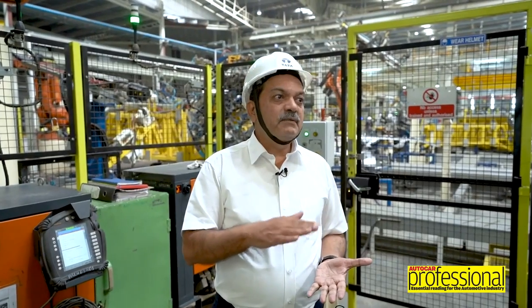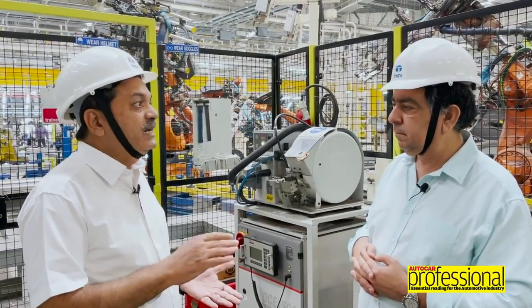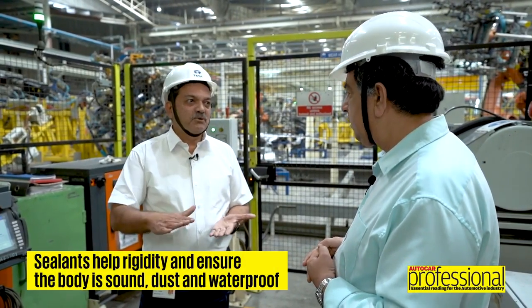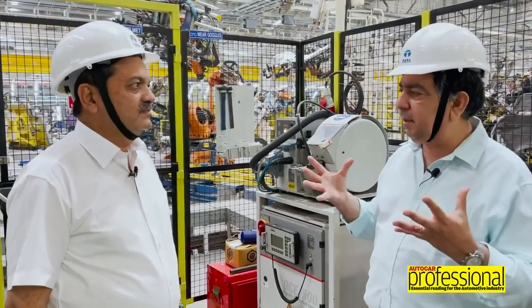There are, of course, many types of sealants that we use on the shop floor, and some of them are also adhesive, strength-giving sealants. All these different types of sealants are used on the line to make sure that, in addition to the weld spots, the body is extremely soundproof, dustproof, and waterproof. And of course rigid. Yeah. So the benefits are basically refinement and durability.